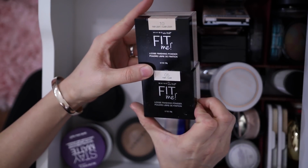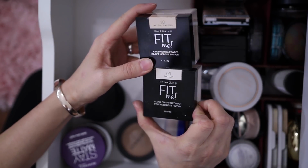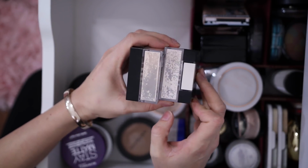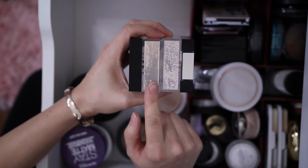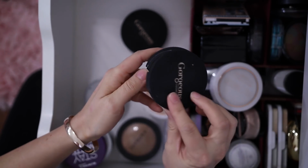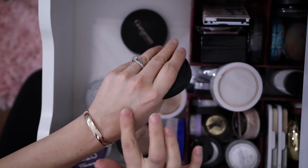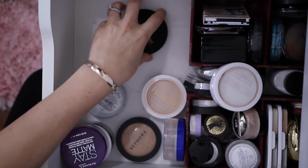These are the Maybelline Fit Me Loose Finishing Powder, and I have Fair Light and Fair. These are really good loose setting powders from the drugstore. This one's just super light, and this one has a little bit more yellow to it, so I'm gonna keep both. This one was sent to me from Gorgeous Cosmetics. I honestly haven't used it a whole lot, but it feels nice and smooth. I'm gonna keep this. I need to play with it.